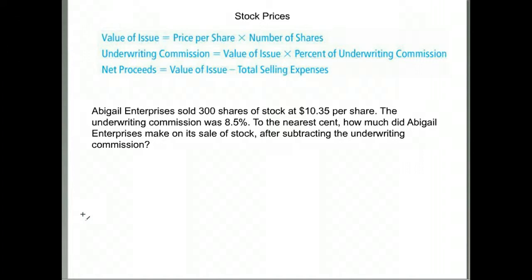Okay, so here again are some questions regarding stock prices. We did one just like this on the previous set, but we'll go through it again. So what they're asking, I'm going to skip to the end, they're asking for how much did she make on the sale of her stock after the underwriting commission is subtracted. So she had 300 shares at $10.35 a share. Let's first find the value of her stock.